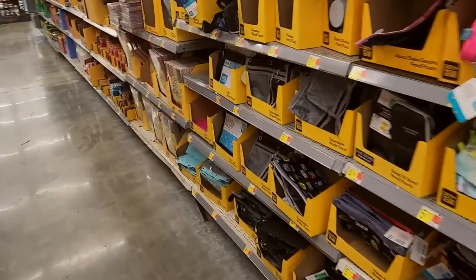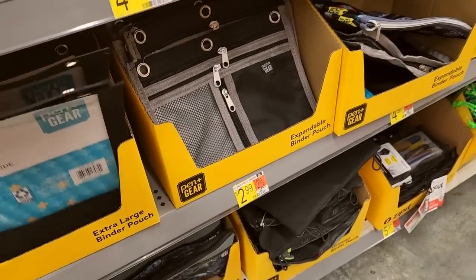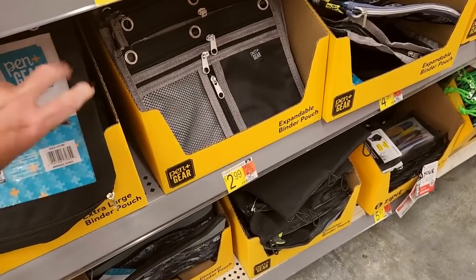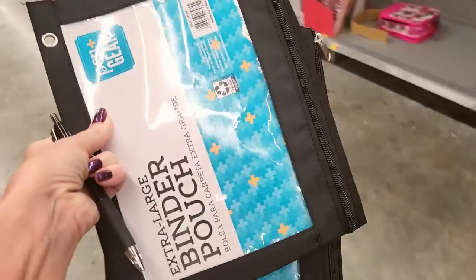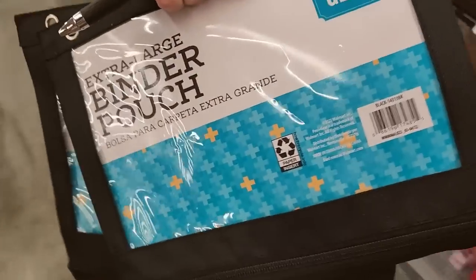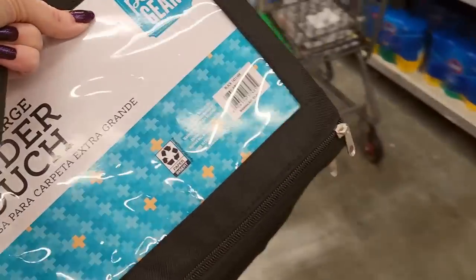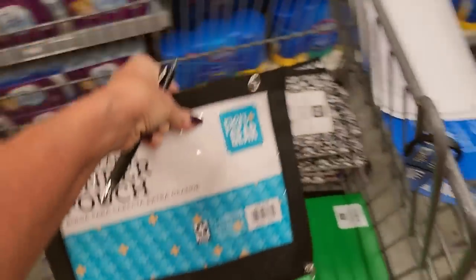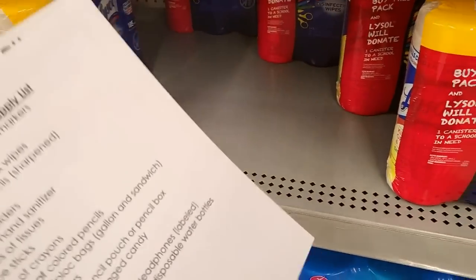Two pencil pouches. Note, one of them specifically said no boxes. So I like these with the grommets, so you can put them in a binder if you want to. Let's do these two pencil pouches right here. These are good. These are the ones my kids have used. They've used these for years. And they're actually very durable, and they have the clear pocket on the front so you can see what's in it.